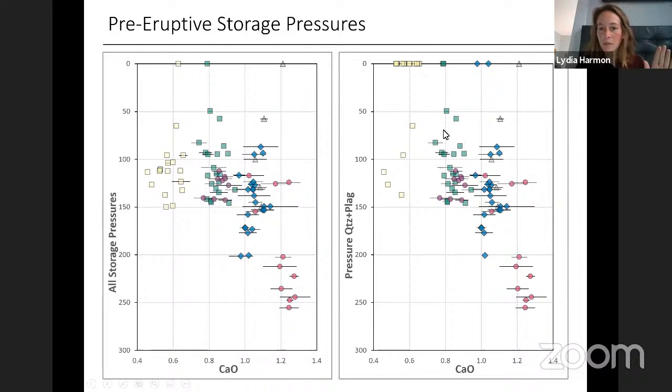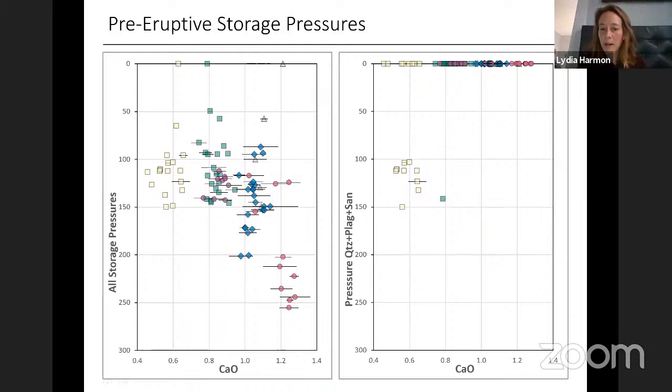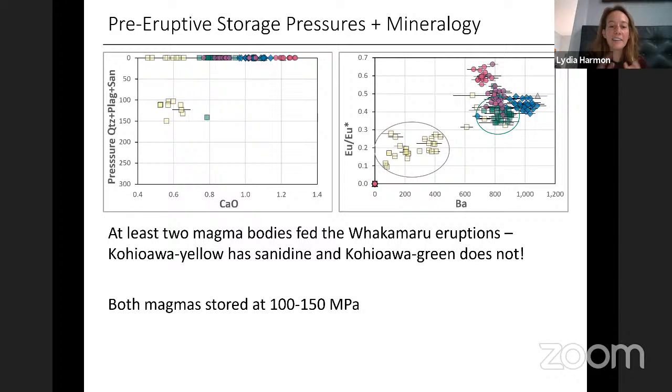But conspicuously, the quartz plus plag plus sanidine pressures seem to favor these Kohiawa yellow compositions. And so, excitingly, at least for the two magma bodies that fed the Whakamaru eruptions, rhyolite melts models the Kohiawa yellow to be sanidine bearing, and also that Kohiawa green does not have sanidine. So we can use rhyolite melts to confirm the geochemistry and also to confirm the mineralogy that we would be able to see in the different horizons.